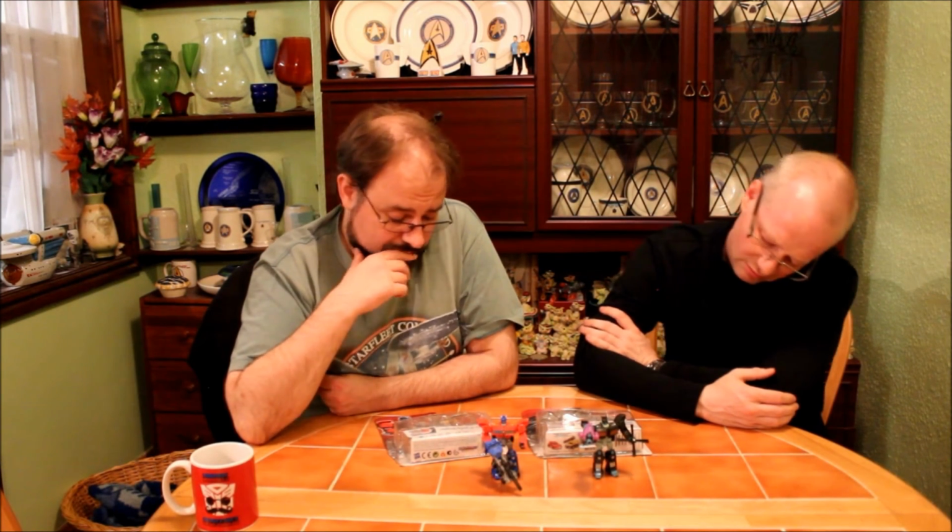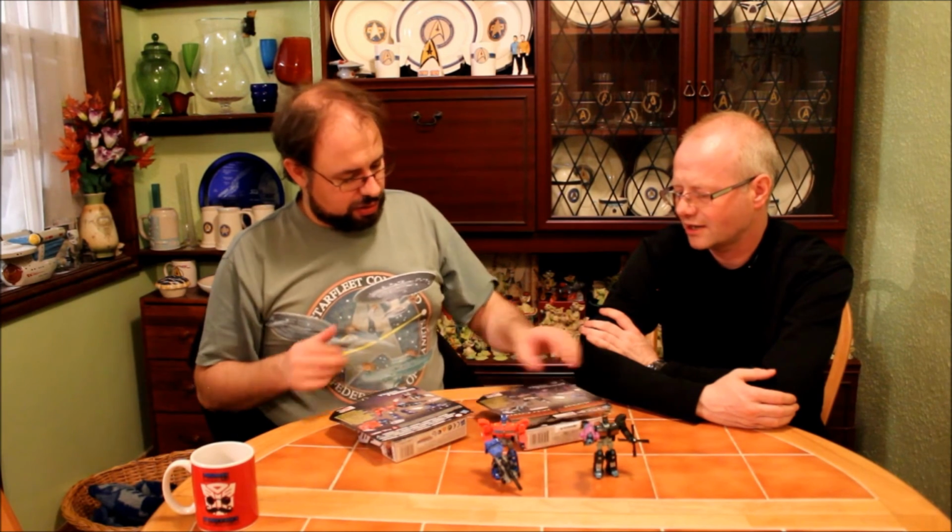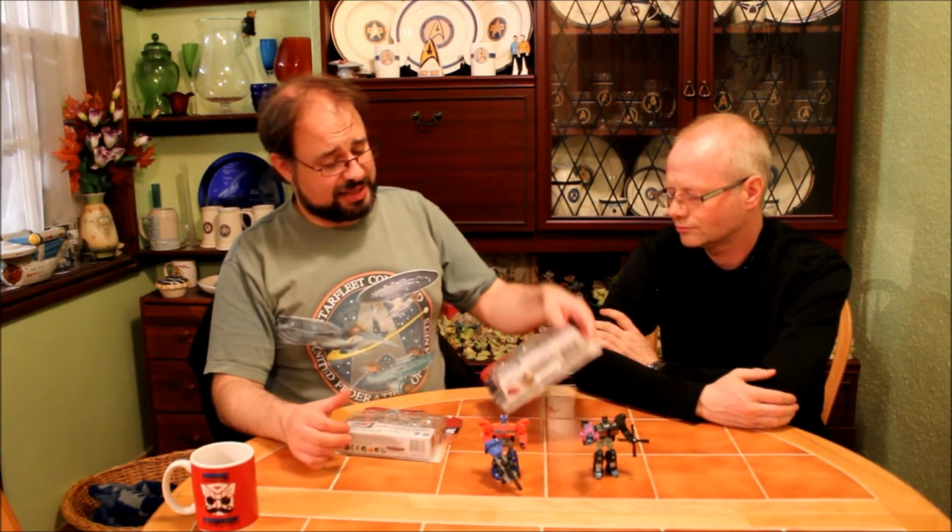Nice packaging though. Yeah, reasonably good. I mean, the American packaging is of course better because the British packaging is missing everything. Yeah, no tech spec, no profile. There's a profile and tech spec on there, so I like the fact it's got the IDW code at the bottom. Yeah, that's quite nice.